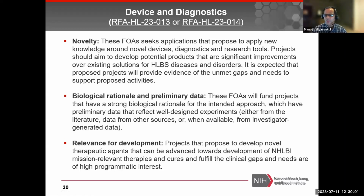It's the same case with device and diagnostics. The only difference is that it has to be something with devices and diagnostic assay development. So the concept is the same: novelty, preliminary data, as well as relevance for the development. Once you have that in mind, if you have a product to be developed, you try to decide whether it falls under drugs and biologics or device and diagnostics. Once you have that answer, then you can go to the next phase. Next slide.